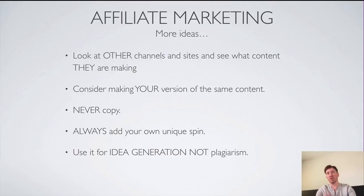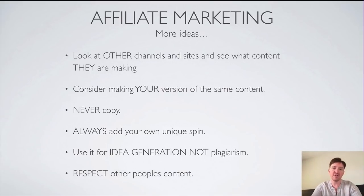So don't just look at what they've done and then rewrite it in your own words or do a video in your own words. Don't do that. Use it for an idea, use it for inspiration and learn from it a little bit, but don't just straight copy it. It's not a good idea. It's probably illegal, so don't do it. You've got to respect other people's content. They put a lot of time and effort into it.